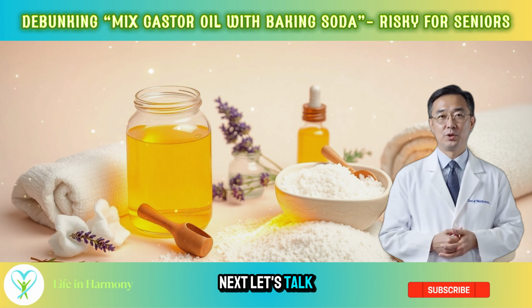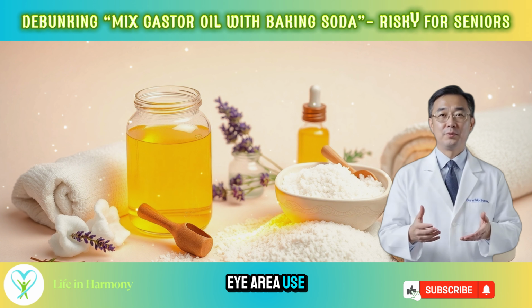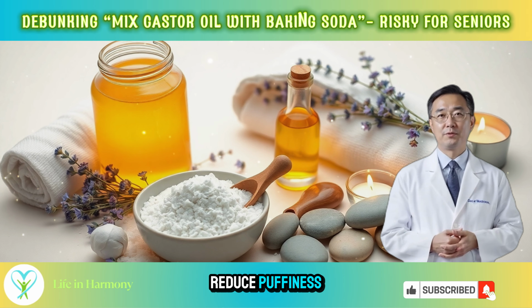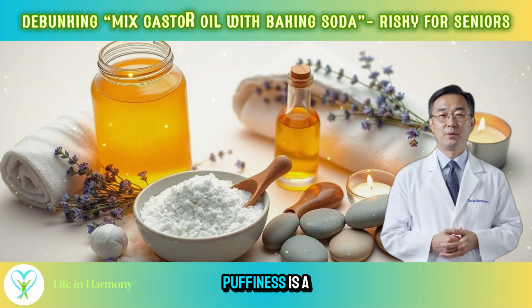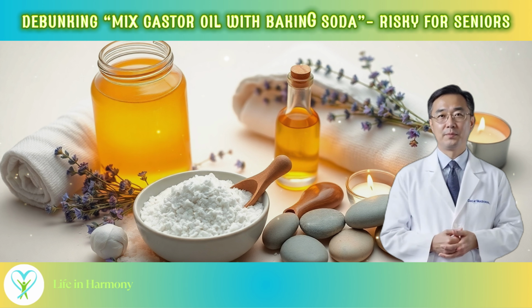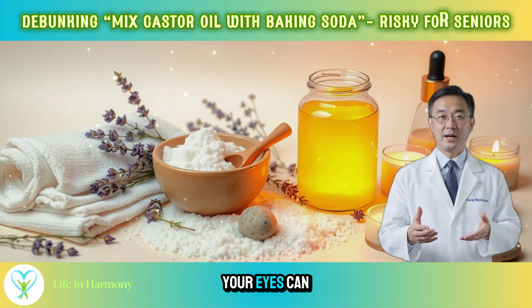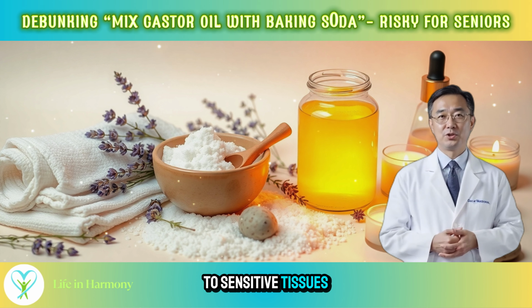Next, let's talk about detailed fact check of key claims. Eye area use. Many claim castor oil and baking soda can reduce puffiness and soothe delicate eye skin. Puffiness is a common concern, especially with aging, making natural remedies appealing. Here's the truth. Baking soda is highly alkaline and abrasive. Applying it near your eyes can cause irritation, redness, and damage to sensitive tissues.